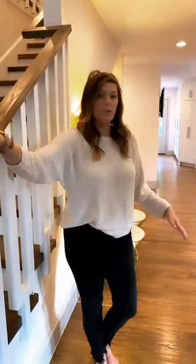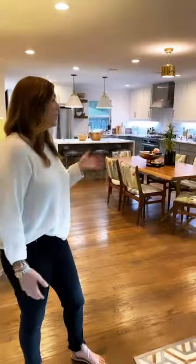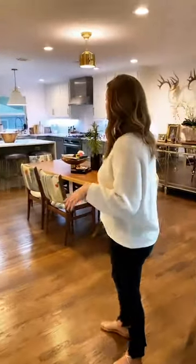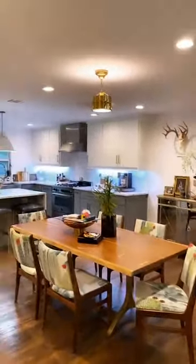But these were the original floors. And of course, this area we're in here in the living room, we had to add on. So I didn't want to rip them up. They were in great shape and they actually survived construction, which is unreal and unheard of. So we ended up with them. And then we kept it open because I didn't want to have a bunch of walls.